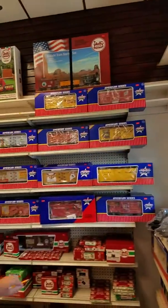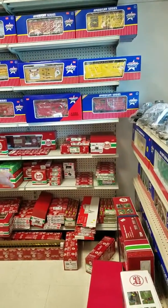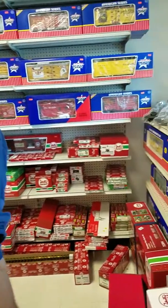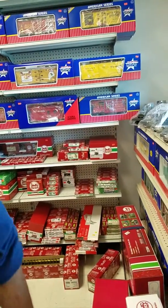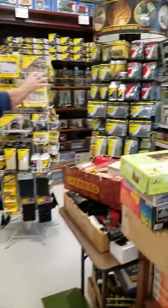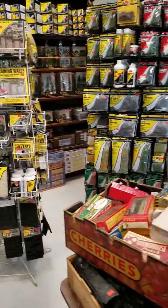This is a different brand. That's LGB. That's not made here? No, that's from Germany. And these are different scales. This is G scale. This is all scenery type stuff. A lot of kids come in from schools and buy a lot of the scenery stuff. Oh yeah, this is a market in itself, just to have all the decor.